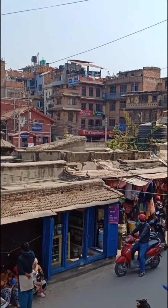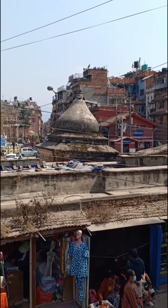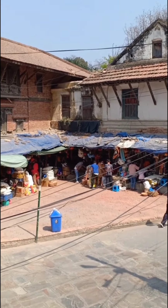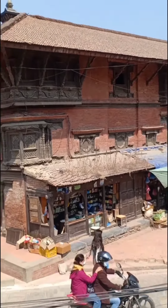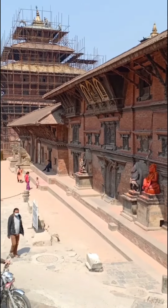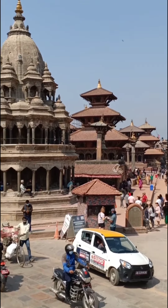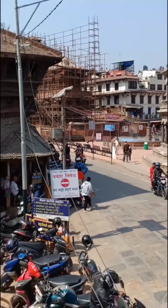The outer complex consists of numerous pagoda-style temples featuring meticulously carved facades crafted by Newar artists, some of which date back to the 16th century. Under the direction of the Malla kings, Durbar Square underwent a series of changes and new architectural additions. King Mahendra Malla, 1560 to 1574, commissioned the construction of the oldest temples in Durbar Square.